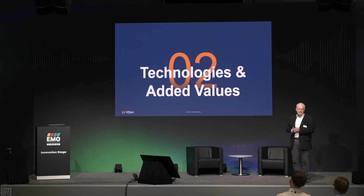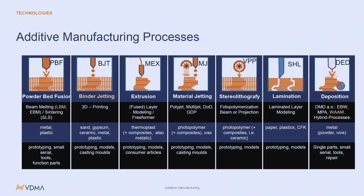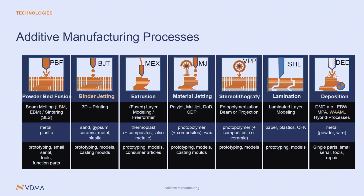the experience in the VDMA. It's very important to understand that this is not about one manufacturing process. Those of you who know 3D printing from the industry will love the left-hand column, powder bed fusion 3D printing. It's a very exciting manufacturing process with very nice solutions, with high design freedom and high complexity.